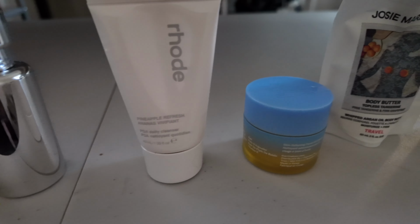We're going in with the Rhode Beauty Pineapple Extract Cleanser. I'm assuming it's the same as the Good Molecules Facial Cleanser because they both have pineapple extract. I heard good reviews about Rhode. I haven't tried Rhode yet. A VT Cosmetics Snail Mucin.